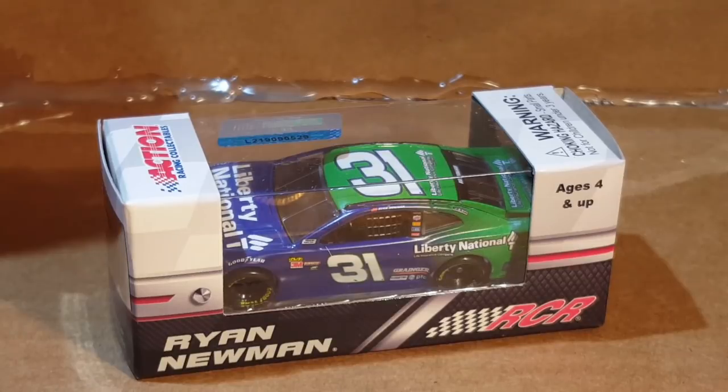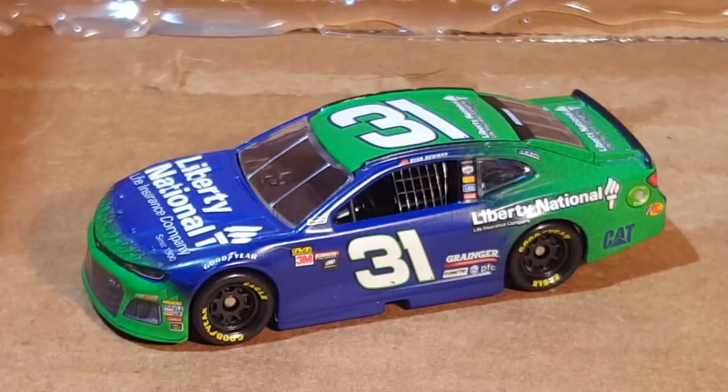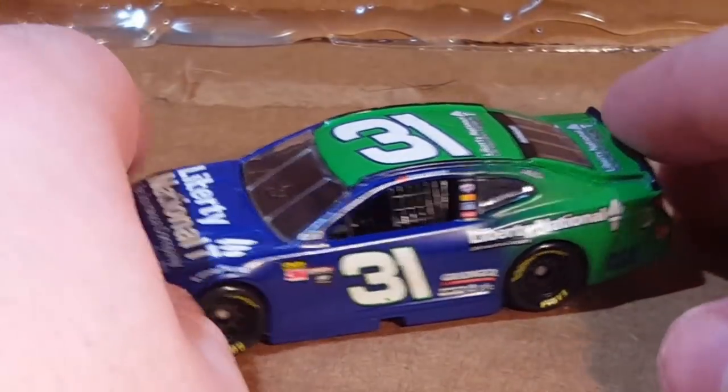diecast. I don't think this is the best looking diecast, but let's go ahead and get a better look, because I may be wrong, who knows. Anyway, excuse these stupid barking dogs, but here is Ryan Newman's diecast out of the box. Kind of reminds me of the Hulk, not gonna lie.